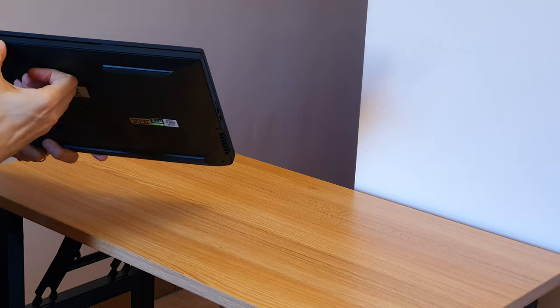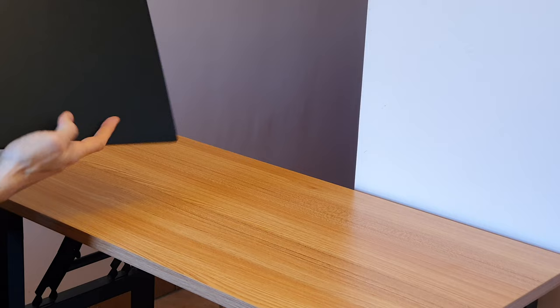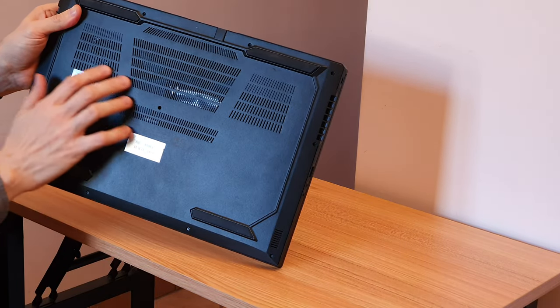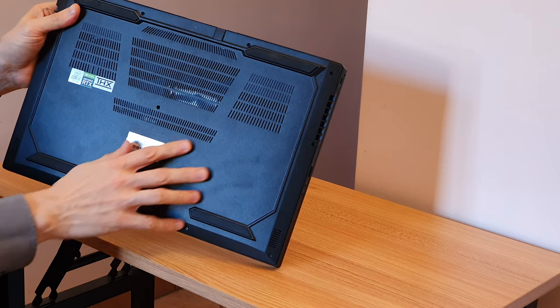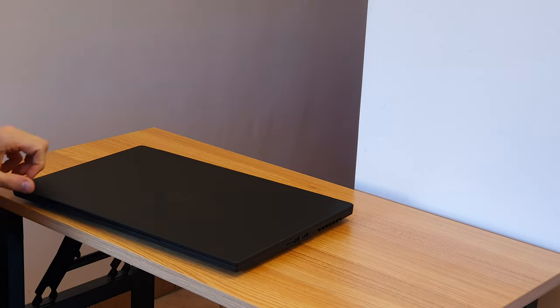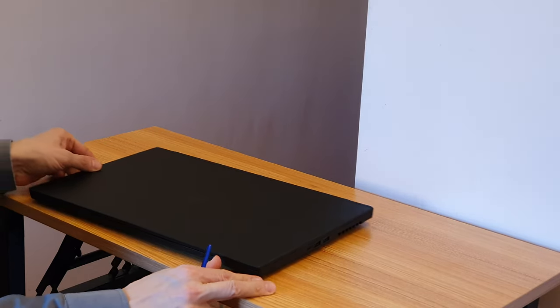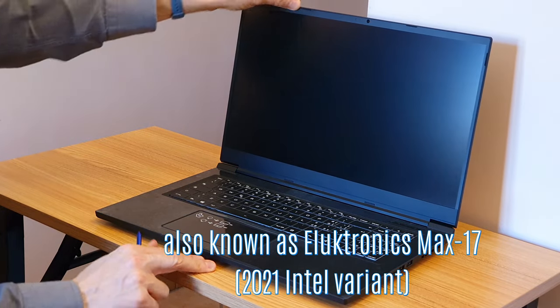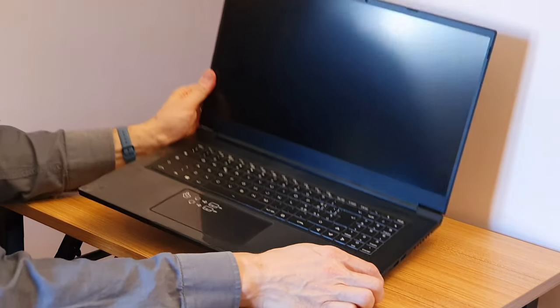We'll see in another video how that works on games like Team Fortress 2, Overwatch, Minecraft RTX, and 3DMark Fire Strike Extreme. As you can see, the laptop is very, very thin, 2 cm thick, yet so powerful. It's named Ionico 17, if the system integrator is PC Specialist and you get it in Europe. It's called Max 17 if it comes from Eluktronics, US based.